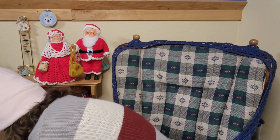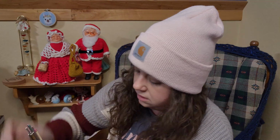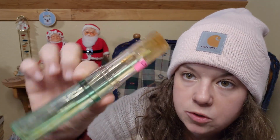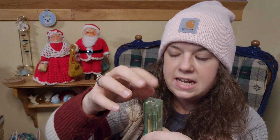Oh, crap. I found this, and they had it for $3, and of course I opened it already. But it's this pack full of old crochet hooks, and they're coming out the bottom. But I needed a 0.5mm crochet hook.